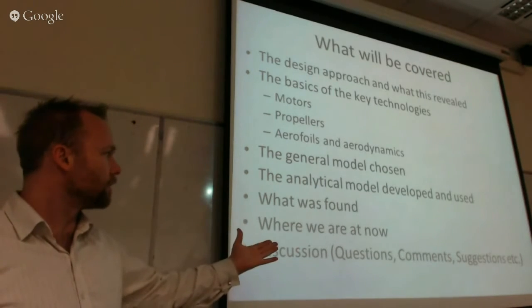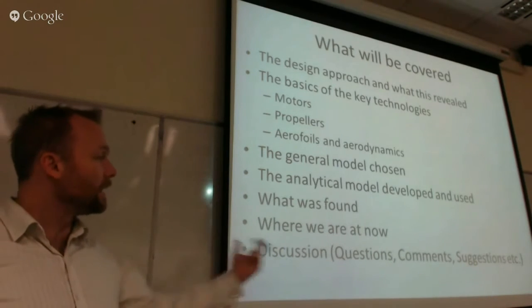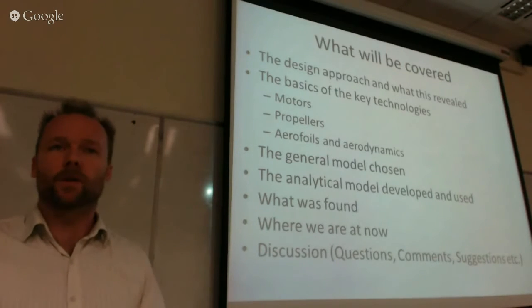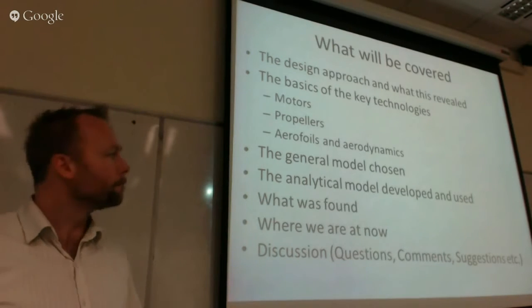And I'll finish off with where we are at now, because I haven't finished the project yet, it is ongoing. And then after that, I want to have discussion, questions, comments, suggestions, things like that. It's a pretty smart group here and it's pretty well informed, so I'd rather think of it as more of a discussion than just a Q&A time.